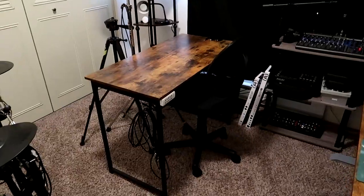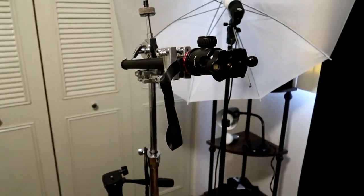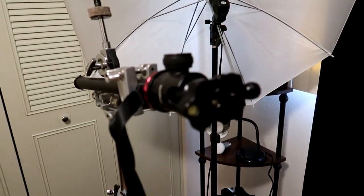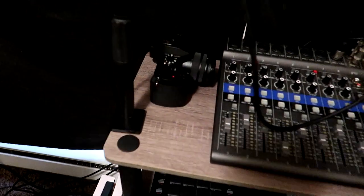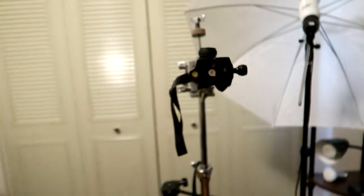In the center of the room, we have the main filming desk. This is the view that you all typically see when you're watching a normal Freebeat video. I've got my overhead rig right here, which is actually a drum stand with my camera mount, which is part of a tripod on it there, and my main camera here, the Lumix something or other, just slots in, and then we're good to go.